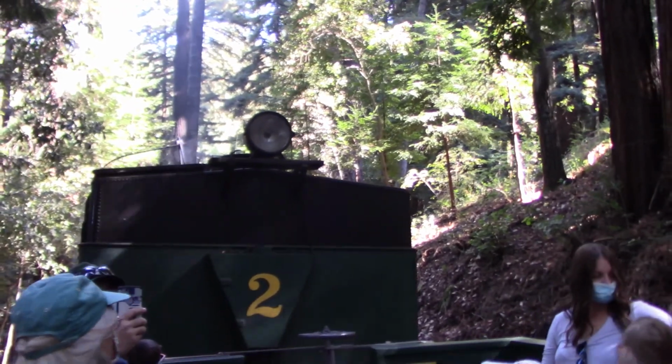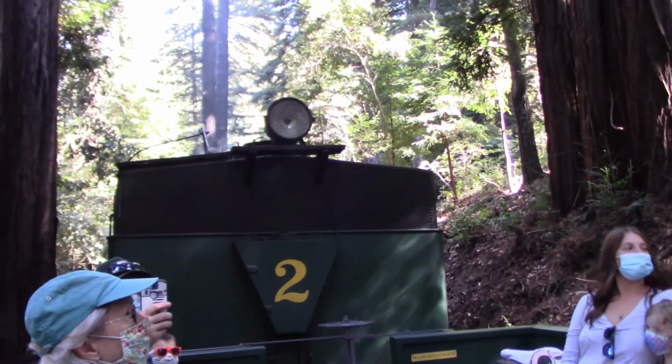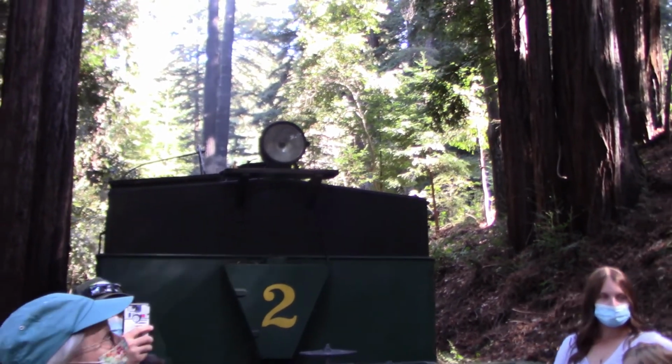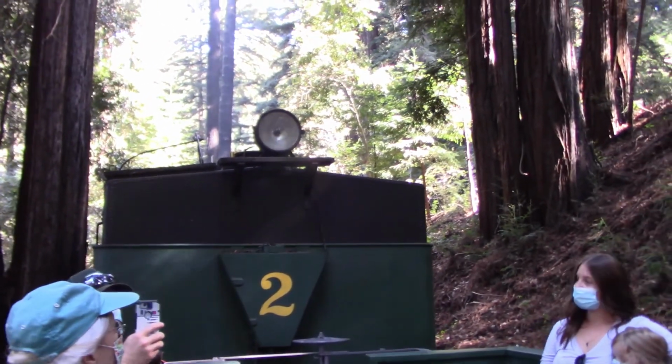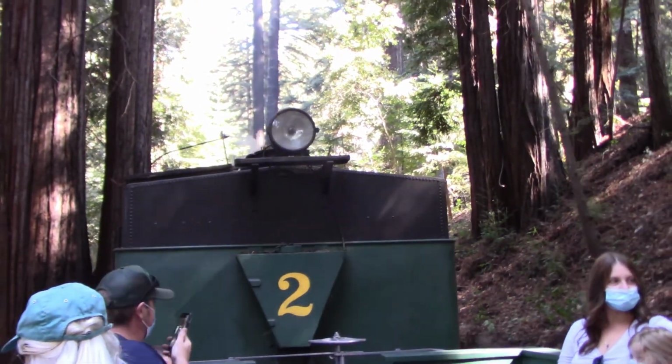Man, Ray's really showing off right now. I haven't heard that locomotive slip once. It's chugging really slow, but that's because she's gripping the rail. I have not heard it slip once coming up this hill, and that is incredibly tough to do.